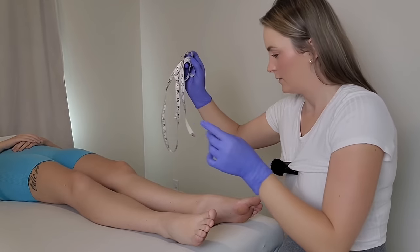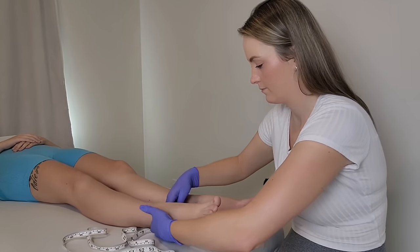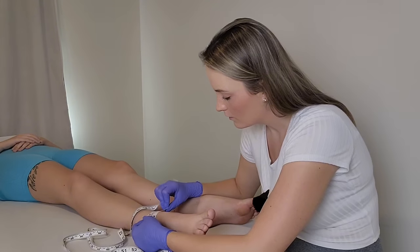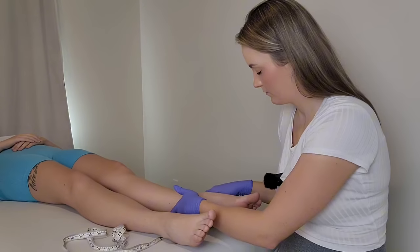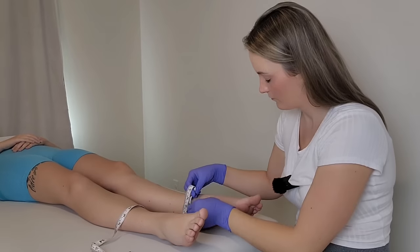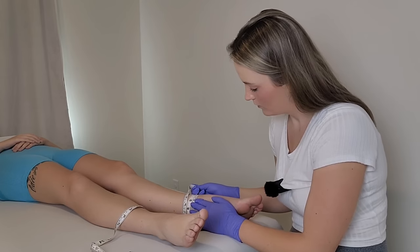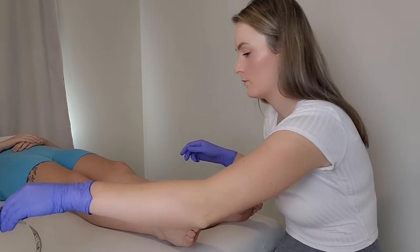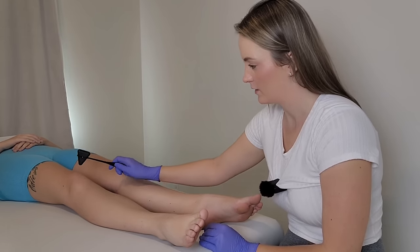Okay. I'm gonna measure your feet and your ankles. So, no swollen ankles. I'm going to tap on your bony prominences and just let me know if you feel any discomfort.